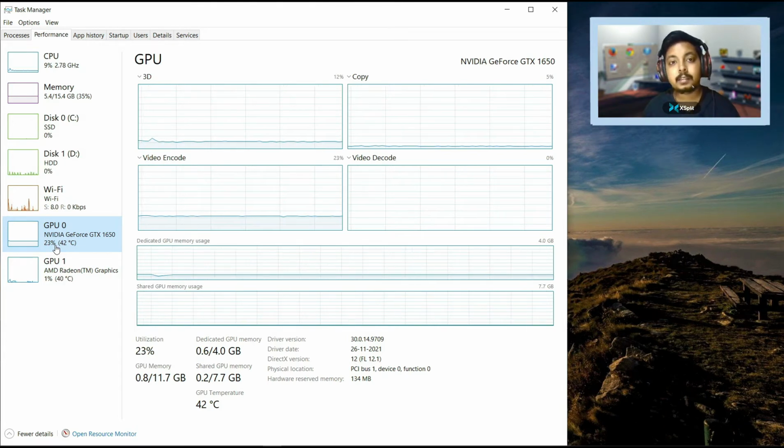If you see that your GPU is active when you're not working with any kind of software which is utilizing the GPU, it means that there is something wrong. There is some background process which is eating your GPU, which is accessing your GPU.